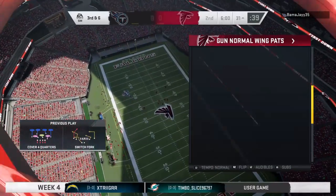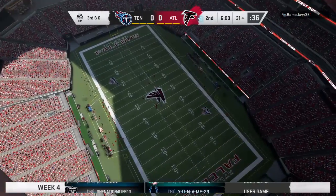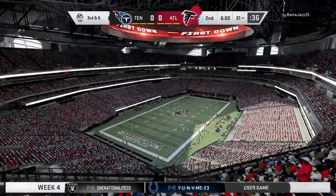Back now in Atlanta's second quarter action. The Falcons with the football. They're on the march, but facing a third down here.